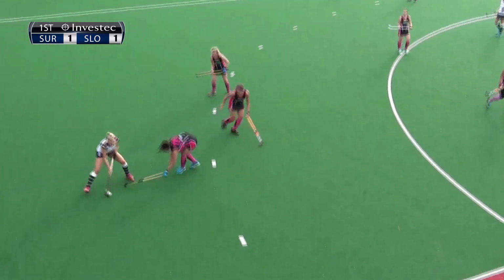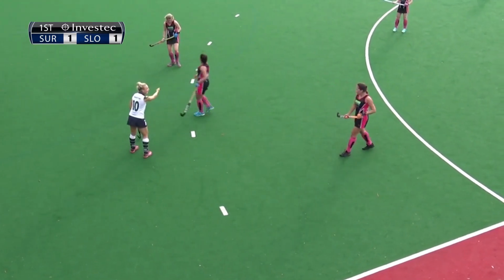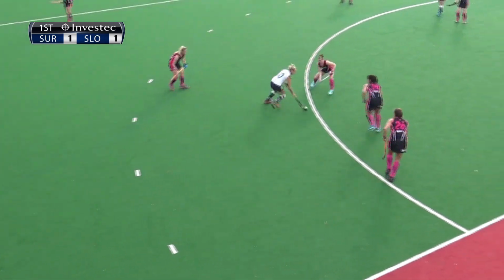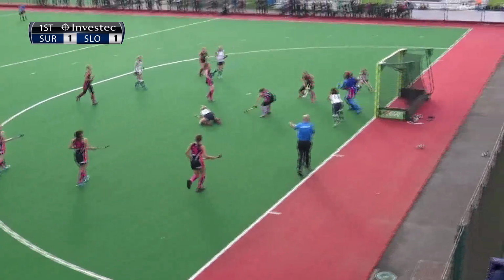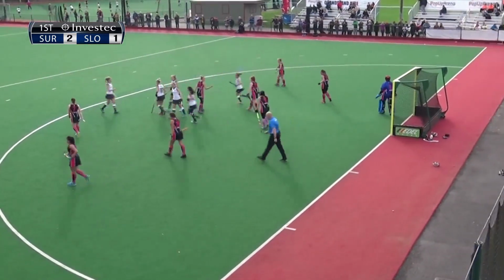Taken to Martin, Hannah Martin. Gets her head up and wins the free hit. Claims that the ball's been knocked away, takes the free hit herself, and again the Slough defence caught nothing, and the reverse stick shot from Martin is somehow squeezed in.